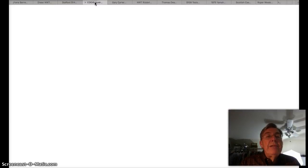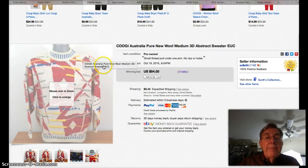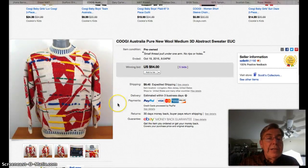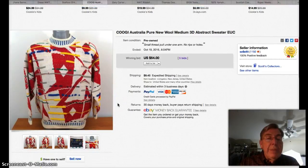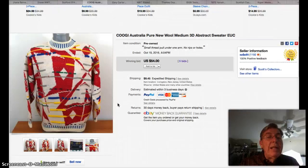Next up is a Coogee from Australia. This is a three-dimensional sweater. As soon as it loads, and there it is. And we took an offer of $49 for this. We paid, let's see what we paid here. Doesn't say what we paid. We paid probably around $8 for this sweater.